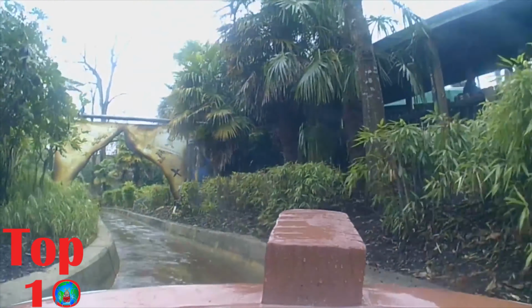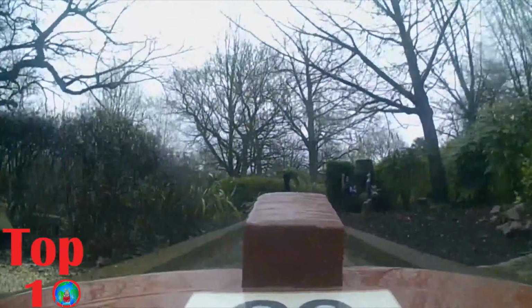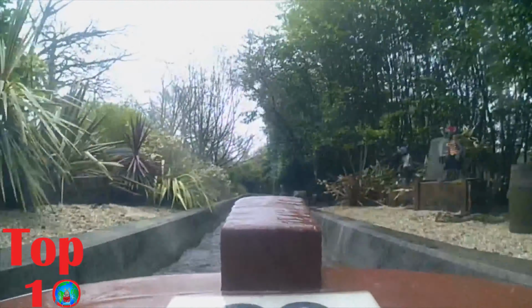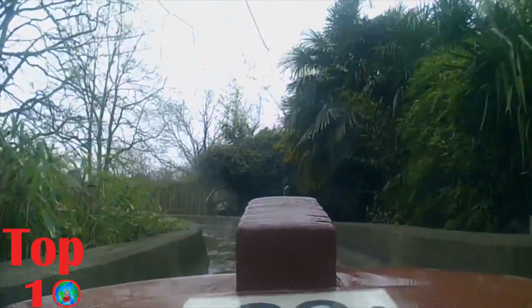But here we are now into the top 4, and number 4 is going to be Pirate Falls, one of the wettest rides, but nevertheless definitely one of the greatest, as you head in your little pirate boat around the track, surrounded by many animatronics, and of course in the summer many more animatronics are working compared to in the winter, so that's really great.